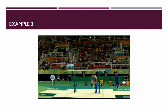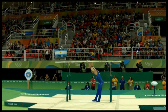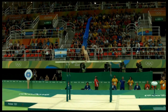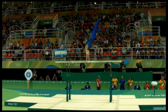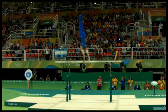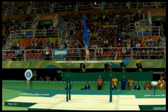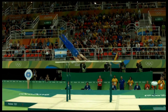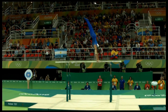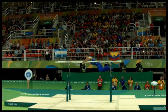We move to example number 3. We have a pitch to handstand, a pitch full, an F, then a pitch to 1 bar. There is repetition, basic repetition, and then we have a pitch with 3/4 turn, a giant with a 1.5 Diamidov, a giant full, and another giant. So the giant is also special repetition.